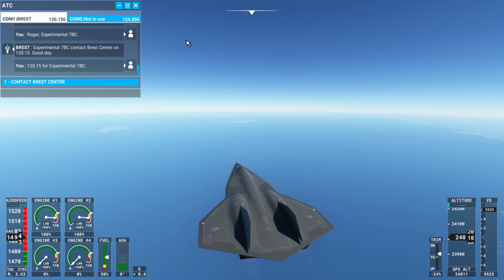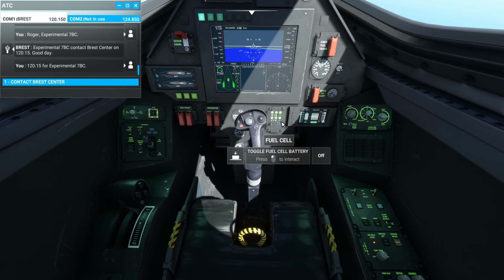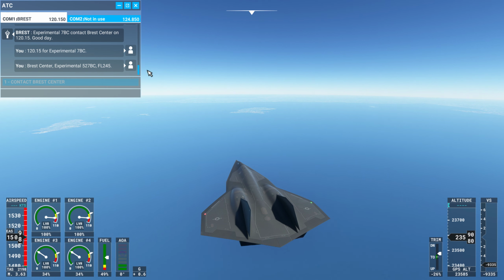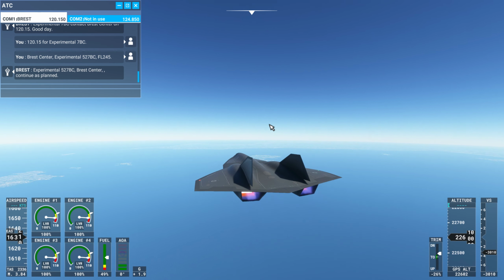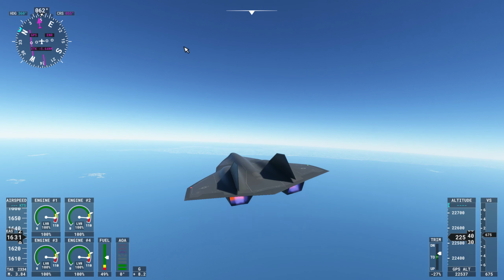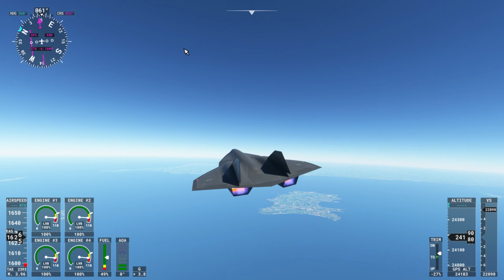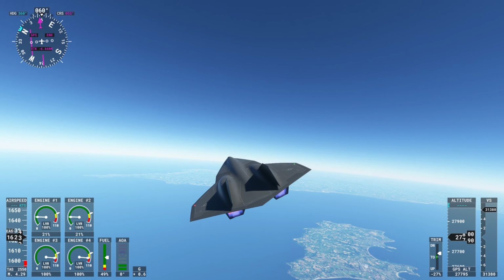And we should be going. Oh, we have to turn on the scramjet here. There we go. There we go. That'll get the scramjets going. Brest Center, Experimental 527 Bravo Charlie, Flight Level 245. Yep, there we go. There they go. Charlie, Brest Center, continue as planned. Lit up. Now we can pull the nose up to about 20%, like a rocket. And we're skipping along the ocean like a stone. Now we're cooking.